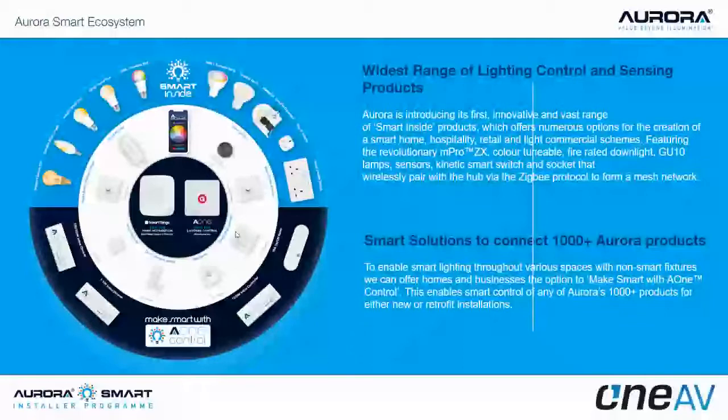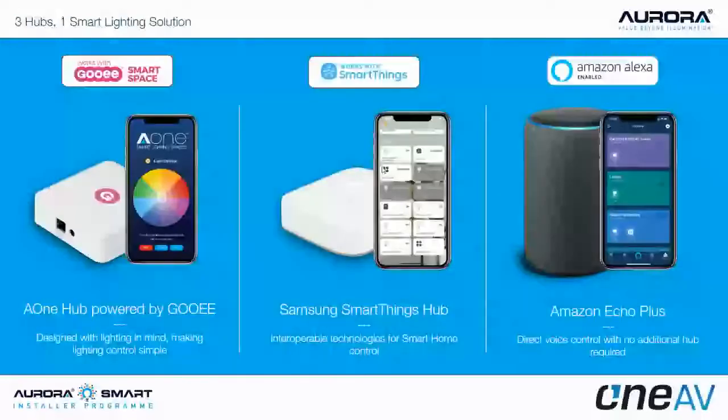The way you talk to all these devices is there's a couple of ways. You have the A1 hub, the Samsung SmartThings hub, or the other option is the Amazon stuff, but we'll come on to that in a second. So you have 3 options for control: the A1 hub, Samsung SmartThings, and Amazon Alexa. Now, obviously, we're not in a position to do live demos to show you the difference between them. Generally, I'd say the integration is best for the A1 hub. The A1 hub has the most options for color tuning because it was designed to work with Aurora. Next comes SmartThings.